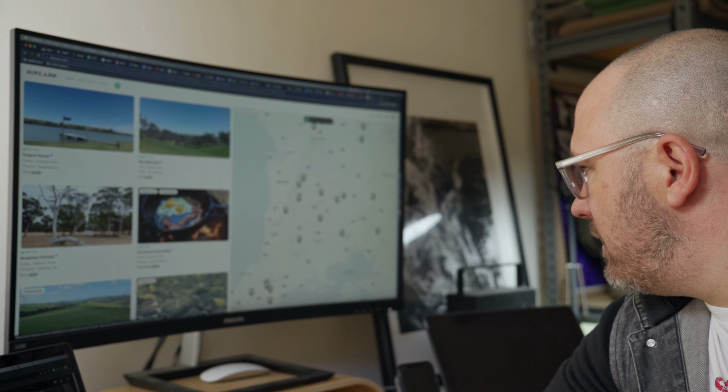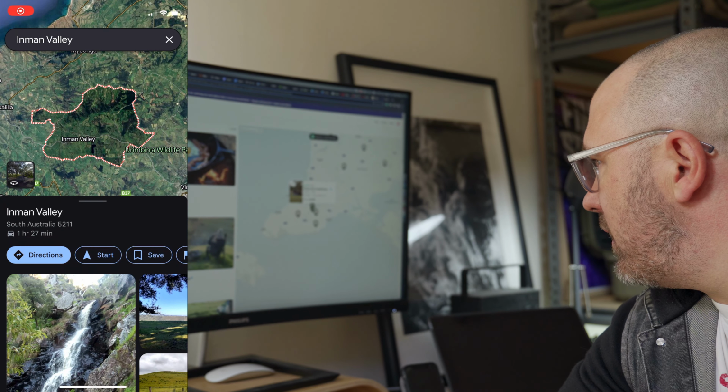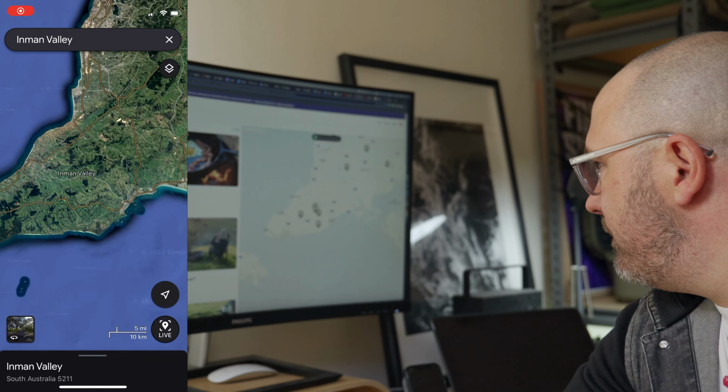So Inman Valley is right down here. I hope you guys can see this. But it's right in this little spot here.